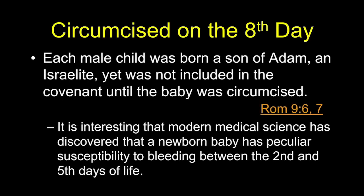See, every male child was born a son of Adam. Even though he was born an Israelite, he's not included in the covenant until he is circumcised. So he can be an Israelite, but not in the covenant.